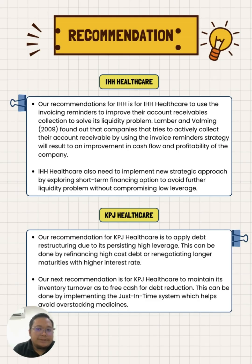Hello everyone. Now I will explain our recommendation for both IHH Healthcare and KPJ Healthcare based on the analysis that we did earlier. For the first, IHH Healthcare, we focus on solving their liquidity problem.